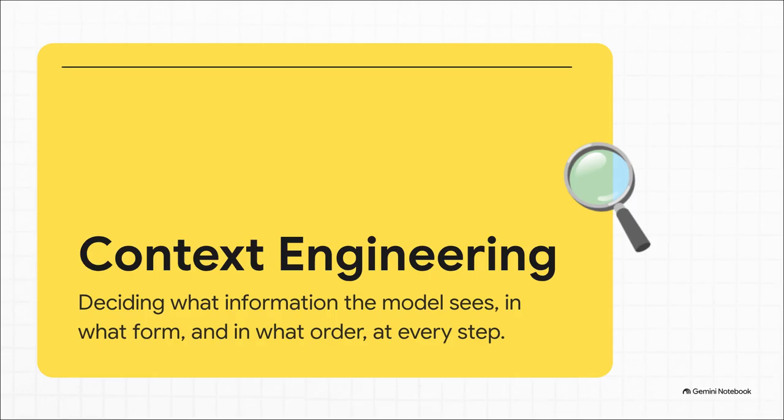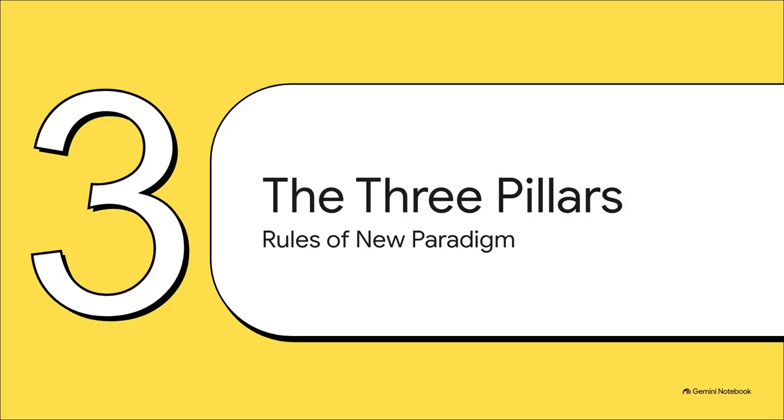This isn't just about that very first message you send to kick things off anymore. It's about meticulously managing the entire information pipeline across every single action the agent takes, ensuring it has exactly what it needs, precisely when it needs it, to actually succeed. So how do we do that? Let's look at part 3, the 3 pillars. These are the rules of the new paradigm.